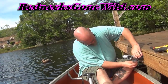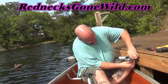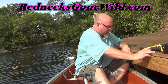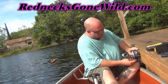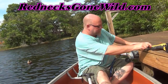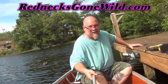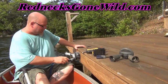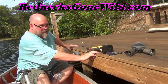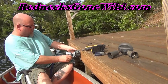Now, where's that hole at? Does that go through? We got to... nope, that don't go through. You're about to lose your damn screw. Man, this is hard to do with the damn boat moving. You know what? I'm just gonna be smart and get out of the canoe and do this. Let's finish this. Can y'all even see where I'm working? Jeez. This is crazy. The wind's blowing me. I cannot keep the canoe in one spot with that wind blowing me.